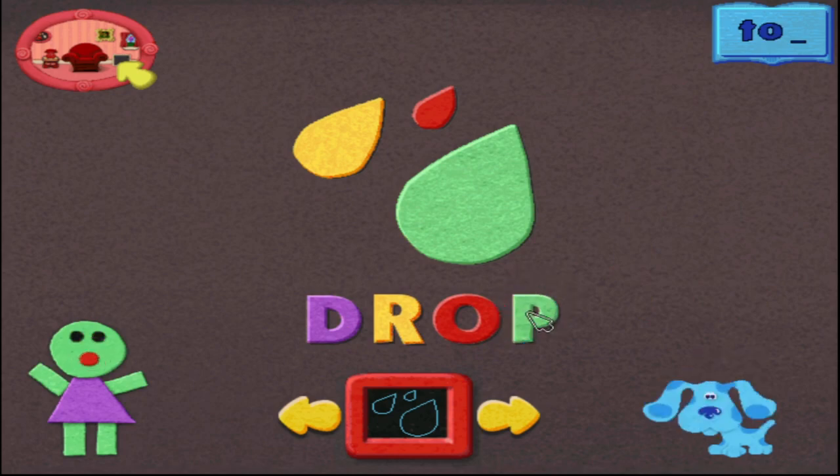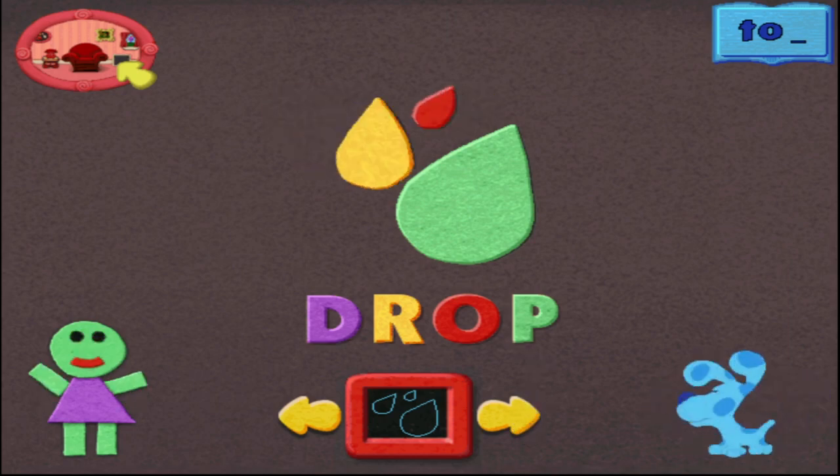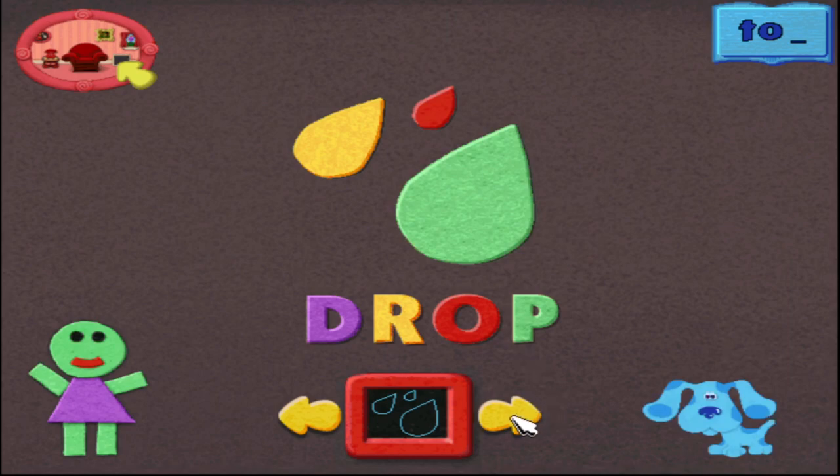P. It would not let me pick up the P. P-R-O-P. Drop. Again, this game is aimed at children who are at least slightly younger than I am.